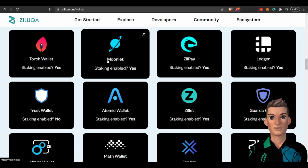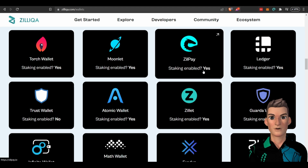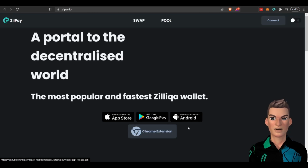Today we're going to use, there's Moonlet, I'm going to touch on that. ZilPay works with everything I'm going to speak to you about today. So you go over there, just click the link and you can download it as an extension or on mobile. And make sure you save your seed phrase and password securely. I can't say that enough.